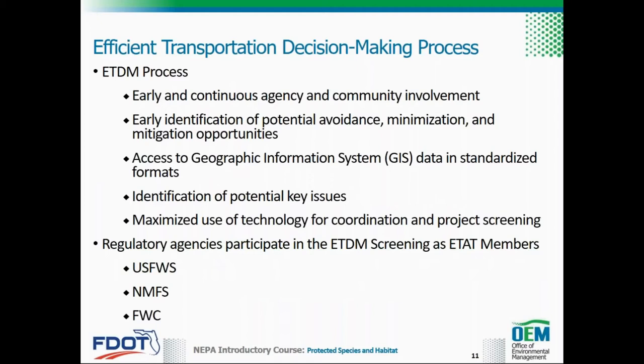FDOT's Efficient Transportation Decision-Making, or ETDM, process provides agencies and other stakeholders the opportunity for early input and consideration in the environment and FDOT's transportation planning. Some key features of the ETDM process include early agency and community involvement, early identification of potential avoidance, minimization and mitigation opportunities, and identification of potential key issues.